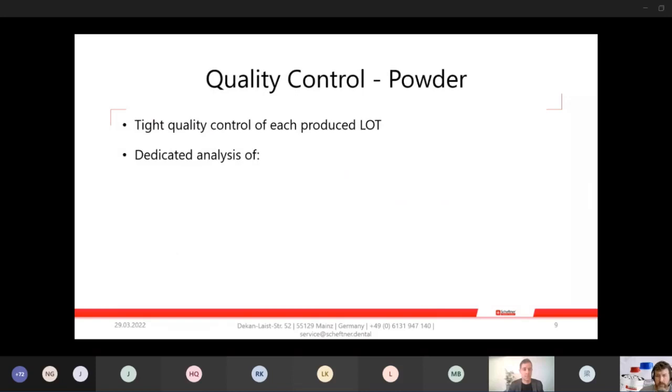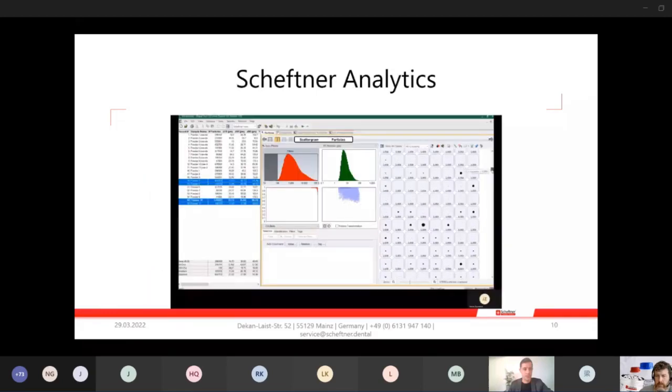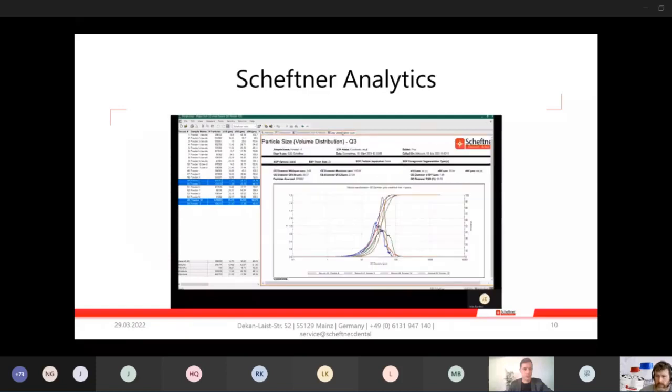Let me briefly give you an idea about the high standards of quality control in our powder production. Each lot is analyzed by dedicated analyses of its chemical composition, its flowability, its size distribution, and, survey-based, its particle shape distributions. For this particle shape analysis, we look at hundreds of thousands, sometimes millions of individual particles to make sure that our customers only receive the round, well-shaped particles that they expect.